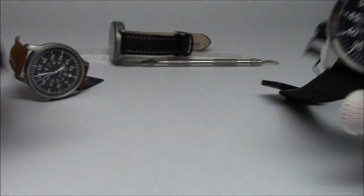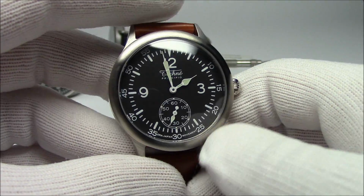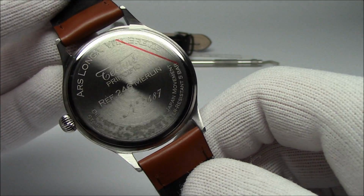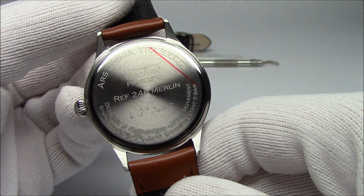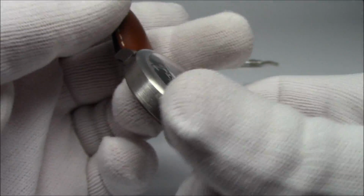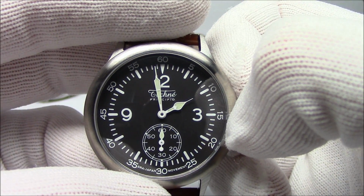Now I'll move on to Techni. And Techni makes watches. They're manufactured in Asia, but they actually are designed in Switzerland. The company resides in Switzerland. This is the Merlin reference number 246 and/or 249. They're synonymous. And they even tell you on the case back there, see, designed in Switzerland, Japan movement. So they're not hiding anything. It's water resistant to 5 atmospheres. It's just a nice looking quartz watch, offset seconds at the bottom there.